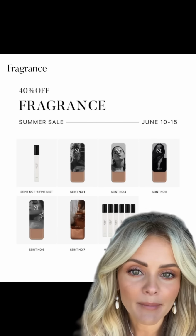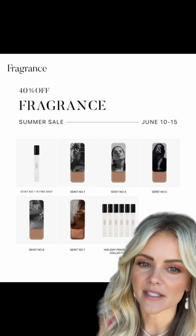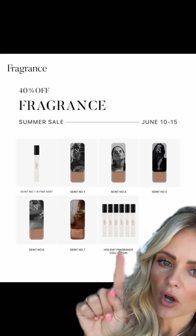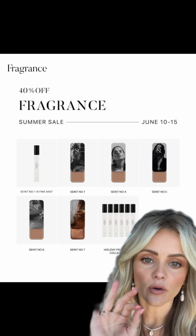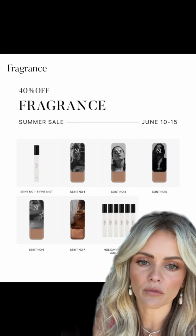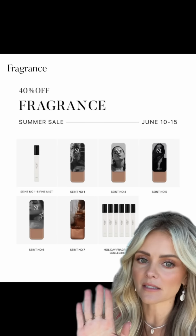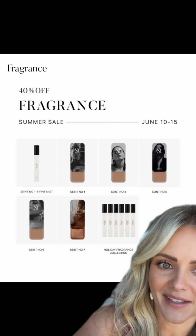If I had to pick my favorite, it would be number 4 and number 6. The holiday fragrance collection, these fragrances all smell divine, and they are the perfect little sizes. I always take these when I travel because they're TSA approved, they're small, they're compact, and they smell delicious. There isn't one smell that I don't love, and so the collection is awesome to get your hands on.